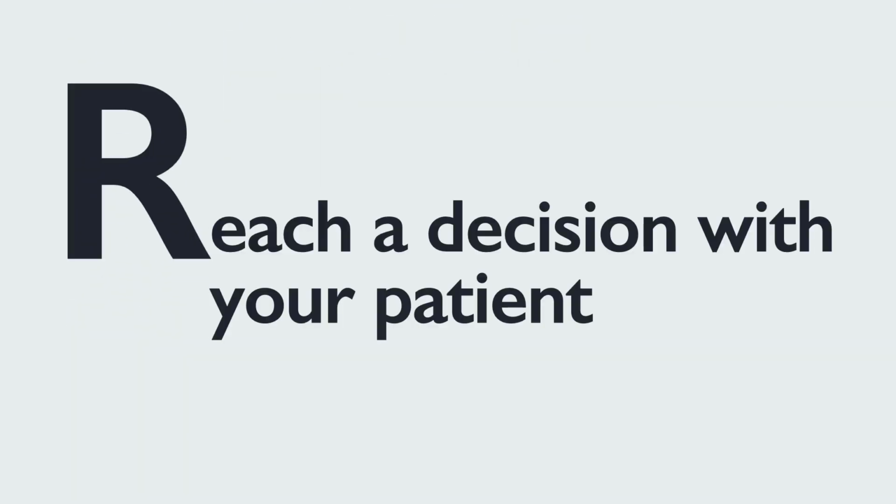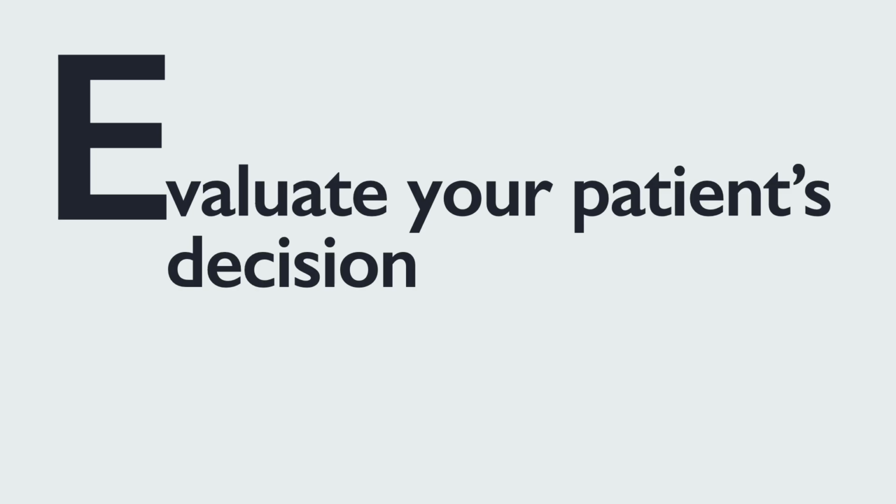R: Reach a decision with your patient. Oftentimes, giving time for the patient to think about health decisions and even discuss them with trusted persons or other trusted healthcare workers leads to more individualized decisions. E: Evaluate your patient's decision.